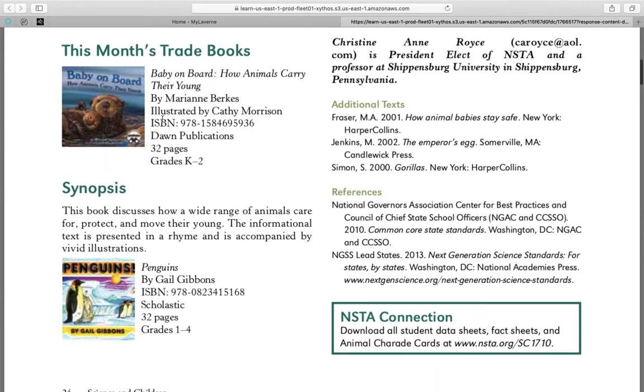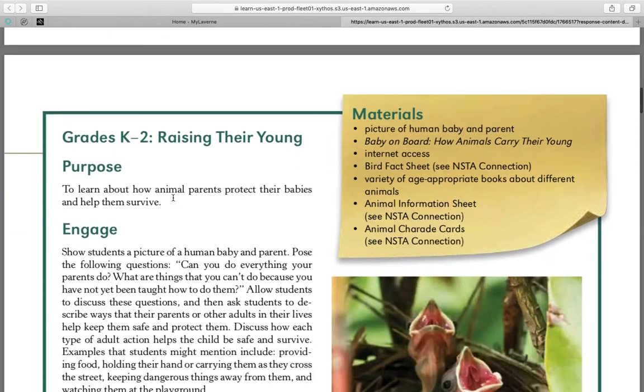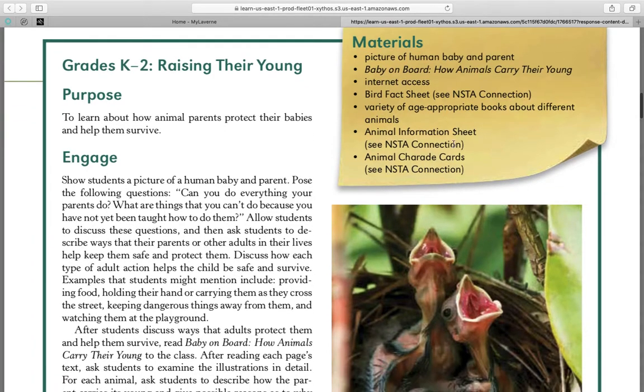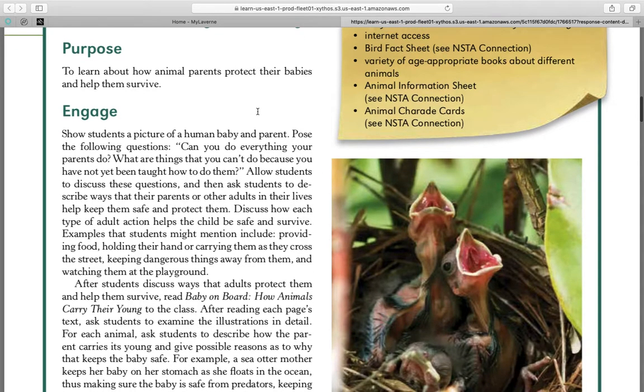I chose Baby on Board for grades K through 2, Raising Their Young, because this is the grade I hope to teach one day. The materials for this are a picture of a human baby and a parent, the book, internet access, the worksheets that are attached, and then animal information sheets and charade cards, which are also included with this.